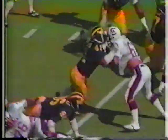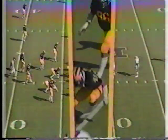Here's the blitz from Canavino coming in. He's picked up, but that leaves the end free, and he forced the pass early, and then Rogers just couldn't hold on, and Canavino is right there.